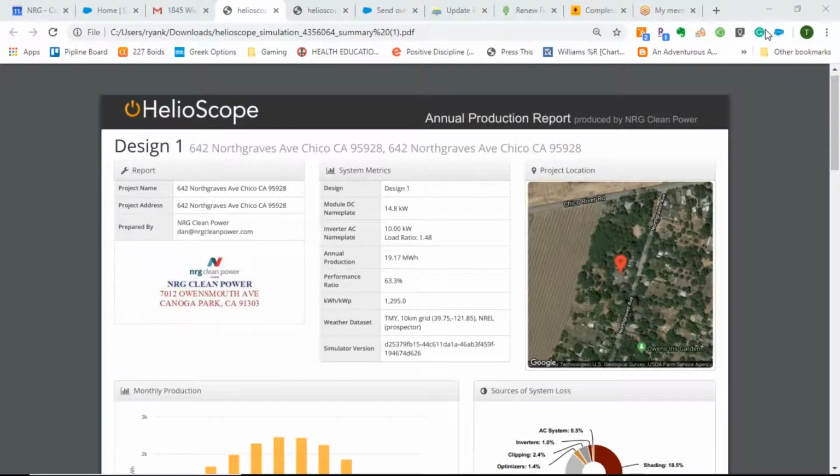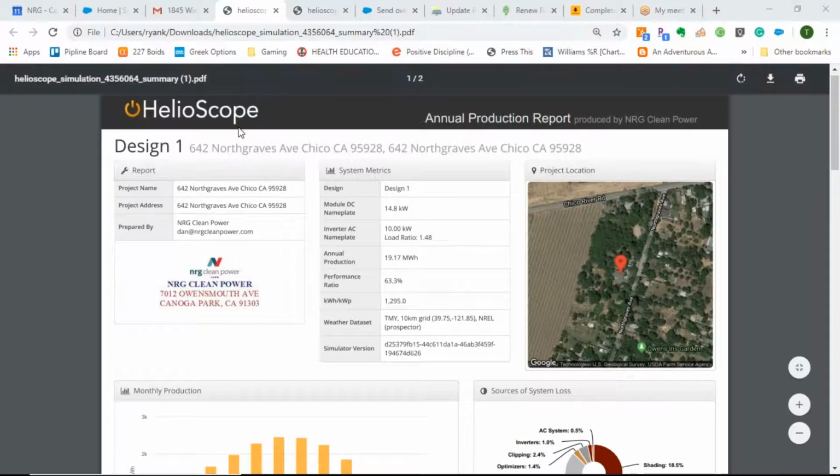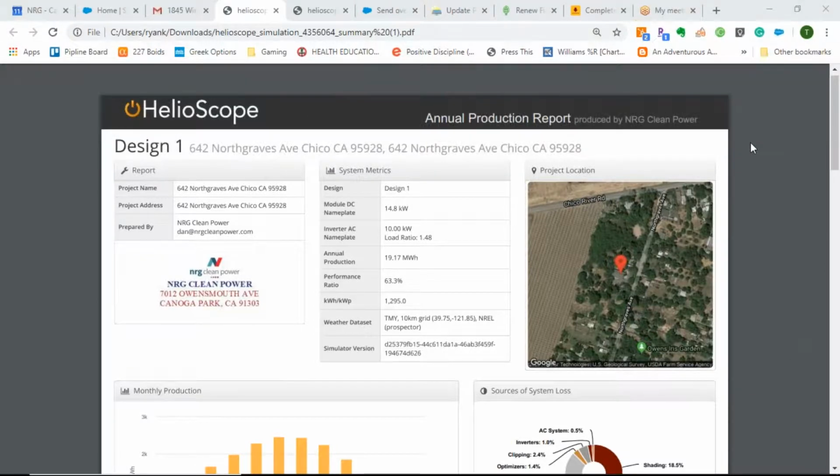Hello everyone, this is Ryan, and we're going to take a quick look at Helioscopes. Helioscopes are a blueprint of what a solar system could look like on a house, as well as what the production and output could be of any one particular system. Let's jump on into it.